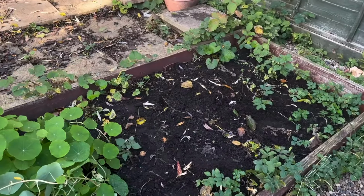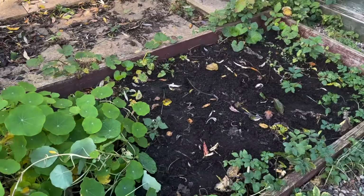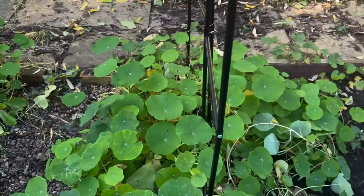We had our last courgettes off of the plant, and now this bed just needs a good weed ahead of the next season. And once the nasturtiums have all finished, they will all come out as well.